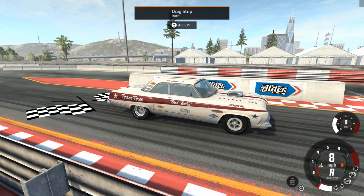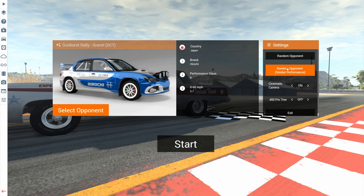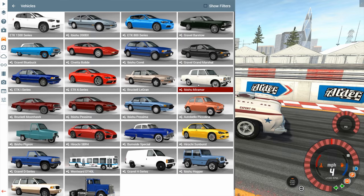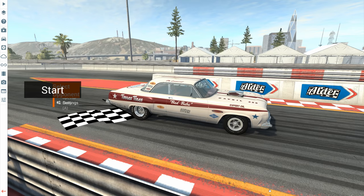Let's go ahead and do a drag race against a guy and whoop on him. So what are they going to drive? Give me a random opponent, similar performance, not fast enough. I want a drag car, but I don't want the exact same one that I have. Like, that just seems dorky, doesn't it? All right, apparently, they don't want to give them a drag car. I don't know why. So, tell you what, I'll just go ahead and select it by hand. How about they get a Burnside Special Drag Edition? That sounds like a good vehicle.